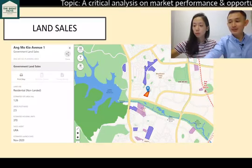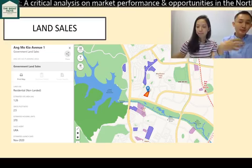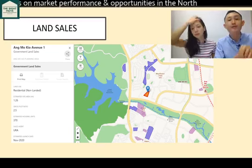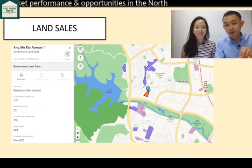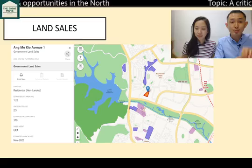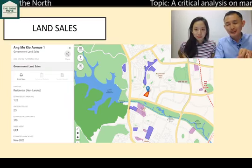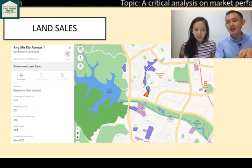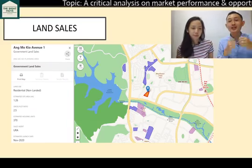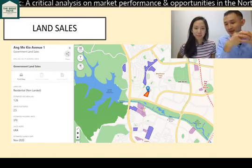Right. Next up, land sales. There are a couple of things we want to talk about with regards to the land sales. First would be the confirmed land sales. So these plots would definitely be up for sale. This plot is at Ang Mo Kio Avenue 1. For those of you who are familiar with the area, it's beside this very unique block, there's only that one block, the circular HDB that looks like a stack of coins. Yeah, so it's around there.